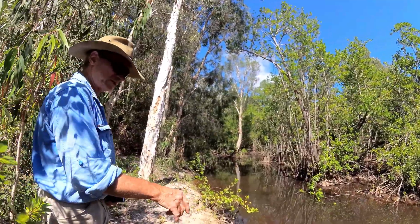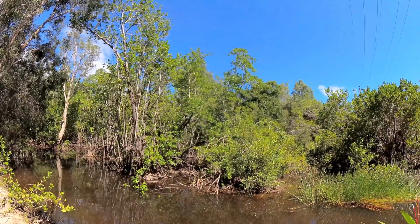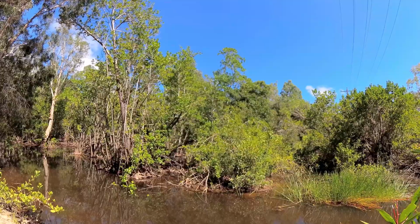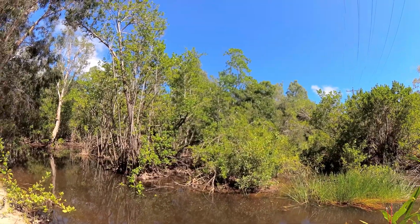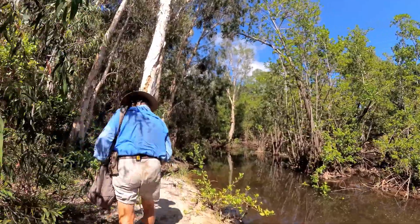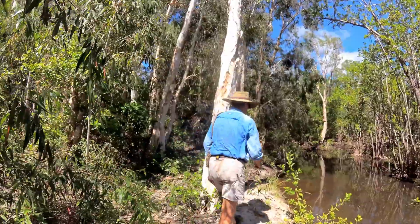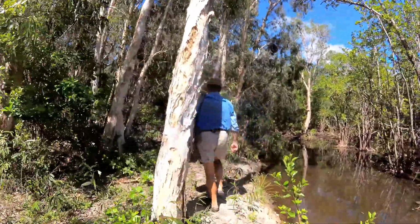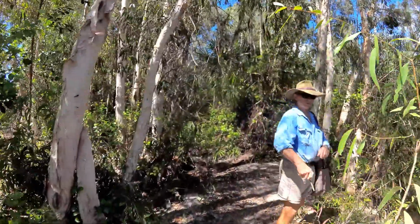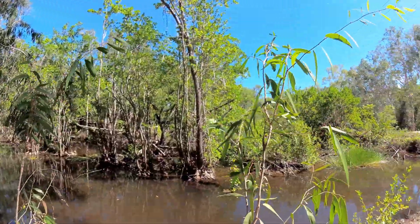That looks like flow now, but it could well just be stuff blowing in the wind. Oh, there is a bit of a flow there. Oh, it's shallower up here, that makes a difference. I've got a 10-metre strip here that I timed. So I throw something in up here.